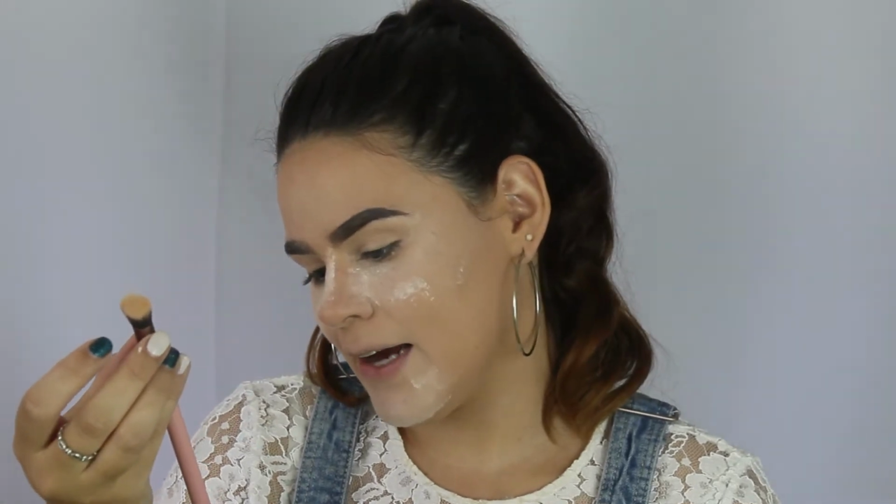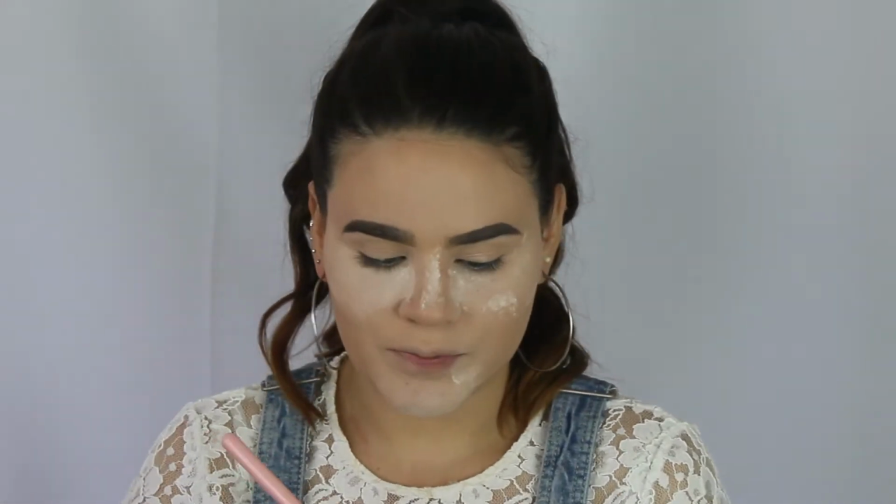Alright, now I'm gonna bake like I would with my Laura Mercier one, and let's see how this works out. I'm just gonna bake my whole face. I'm gonna bake my life. And I'm gonna use this to set my eyes so I can start doing my eyeshadows. And I'm gonna use my Luxie 150 flat angle blender brush.